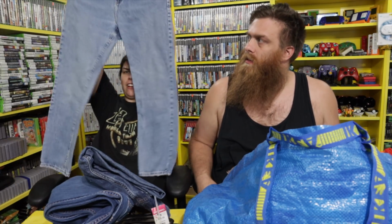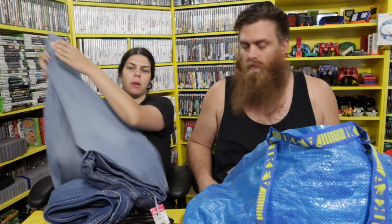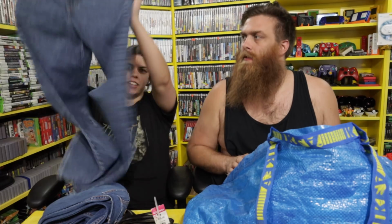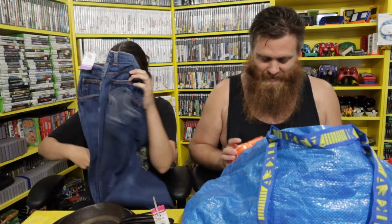Got a pair of Lee Riders. They were half off, so good pickup as well. Got a pair of half off Calvin Klein jeans, which are good because these are always stupid expensive. Half off, baby. And then these were probably my favorite jeans I found today. These are some 70s Gitano jeans, which are very beautiful with the little tiny pockets and the orange stitchwork.